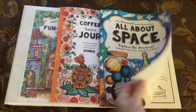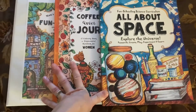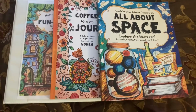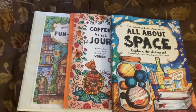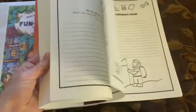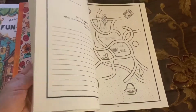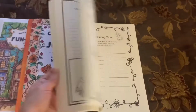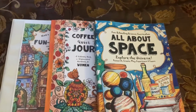You just use books with it. You can get books at the library to use with them. You can use videos from the internet, from YouTube, wherever, for your kids to work with. So if they were doing the All About Space one, you could get documentaries or books from the library to go along with it, or you can even use another curriculum with it if you have another science curriculum you want to use. It's really very versatile. You can use it however you want.